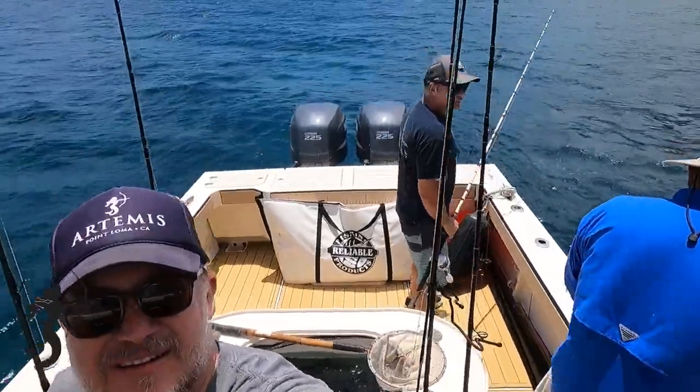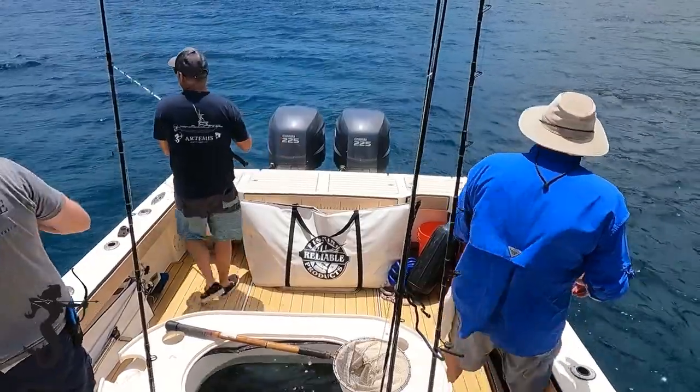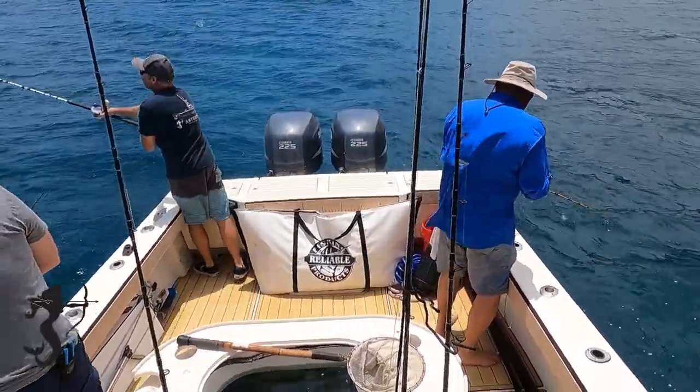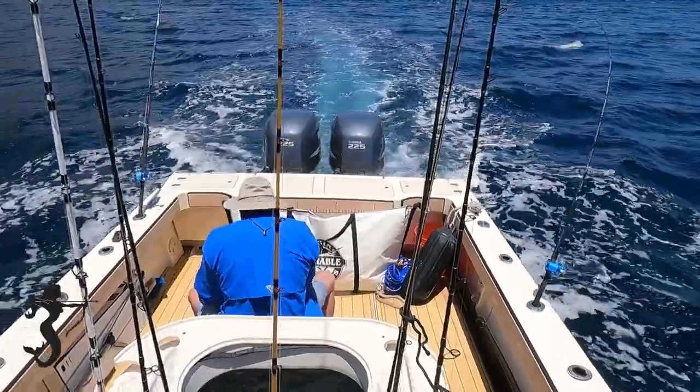Aggressive. What a trip. Back on the troll. We tried, we looked at a few different areas and they just weren't full of life, so we kept moving.